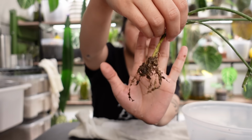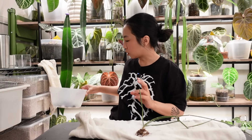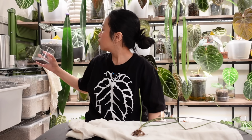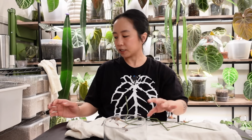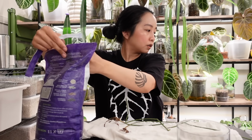Much better state to get into a brand new mix. I'm not super worried about this, honestly. I feel like Rhipsalis are so hardy that it's just, yeah, I don't know. I don't really have an issue with my Rhipsalis. So I'm getting it into this pot, which is a lot bigger. It's wider, it's a little bit taller, and I think it's gonna be good. So let's get this bad boy open.